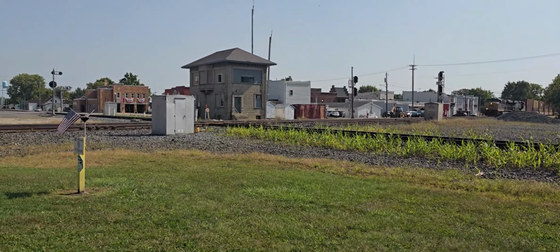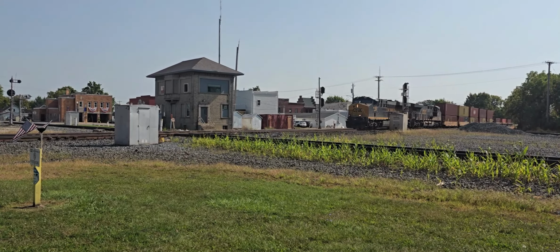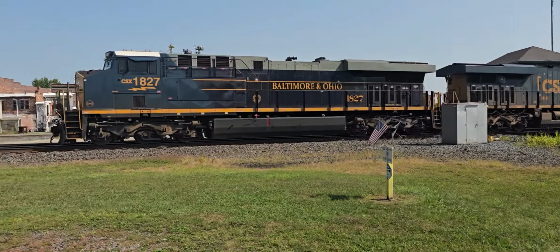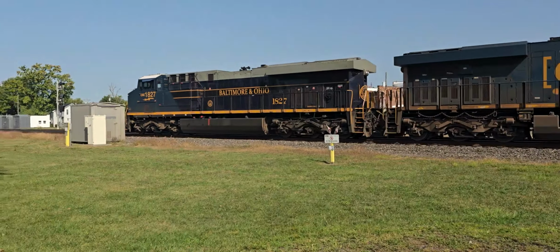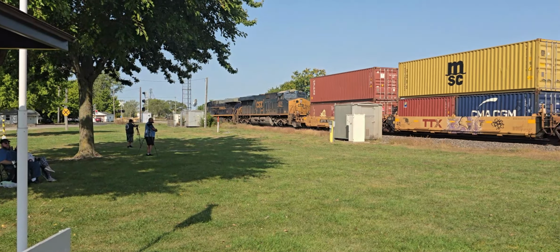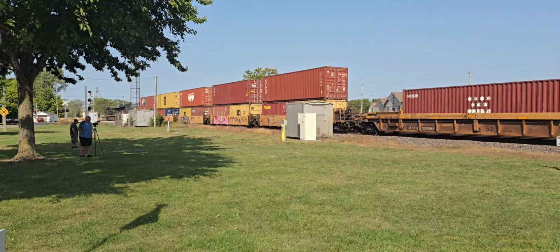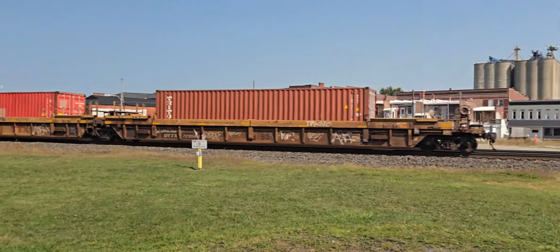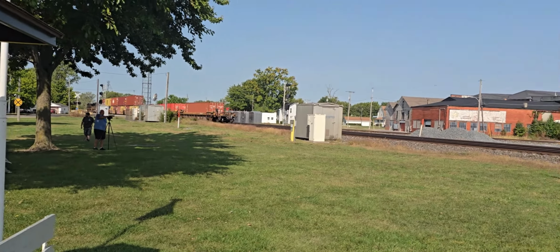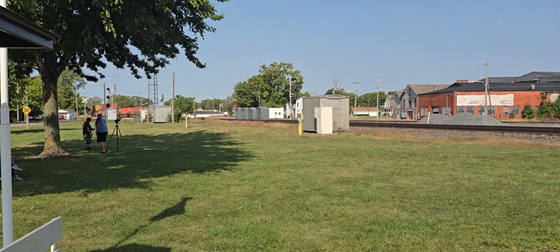He's gonna hit those diamonds right there. Oh, look at that. That's just a local. That was cool. It gets the B&O Heritage Union like that right off the bat. All right, there goes that train.